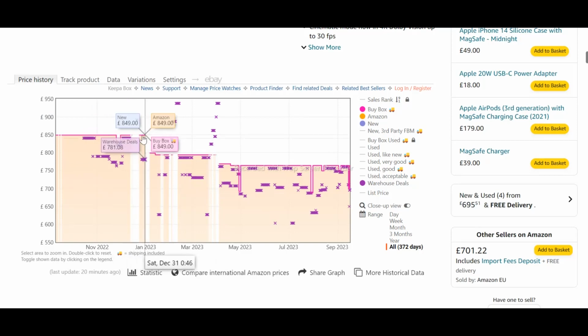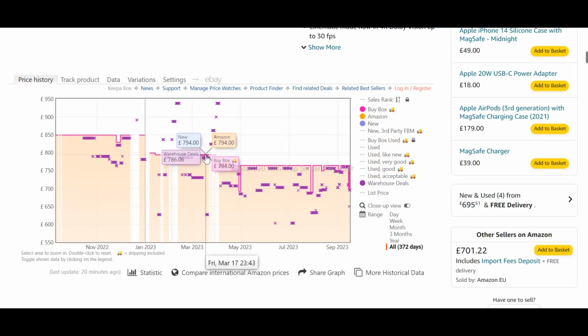It was out of stock for a while, came back Christmas week, and it was still the same price, £849. Then it was gone again, then it came back January 7th, and then it's £799. And it stayed at that until around March the 21st, 22nd. Then it was out of stock again for a few days. Then it came back around April the 3rd at £769.